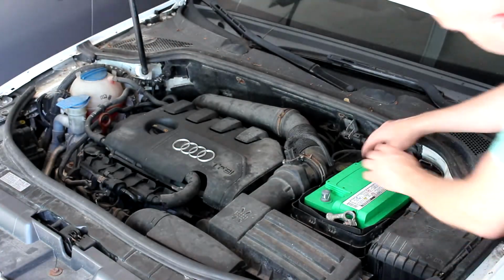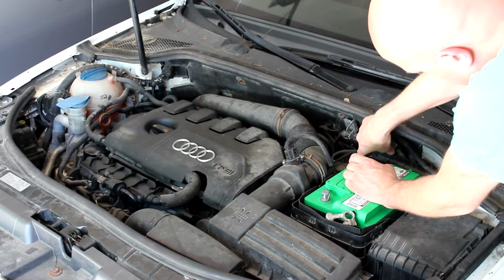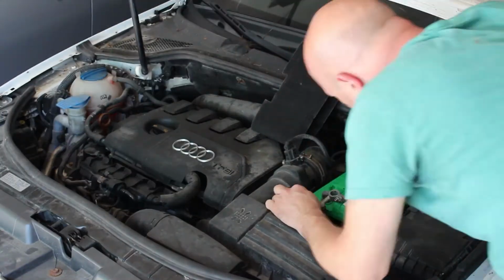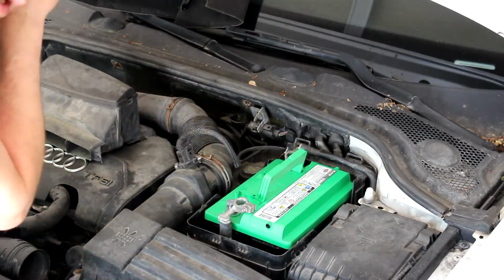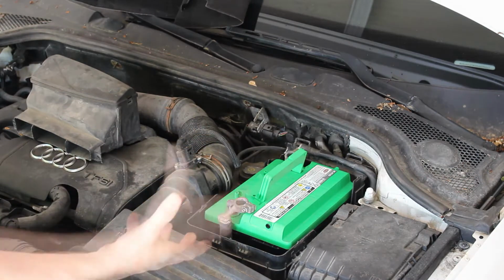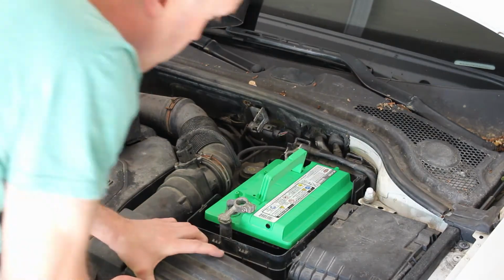The battery is completely dead, even though it was a new one. So I will be putting it on trickle charge. None of this was in here when I got her, so I've already taken the trouble of putting it back together, so I know how it goes.